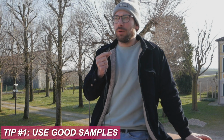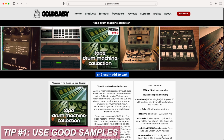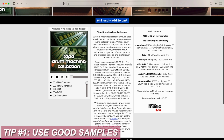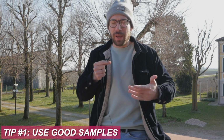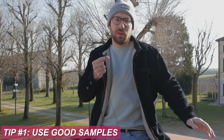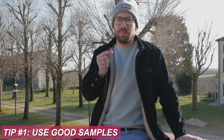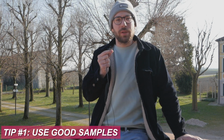My main website is Gold Baby Samples. That's my main one when I want very good one-shots. Also they have a big collection of one-shots. They are recorded straight out of the machine. They can have some basic treatment, like they run them through tape machines, so studio stuff, you know, nothing digital. I love them. There are also very particular kinds of sounds, so you can find your own sounds that nobody uses.